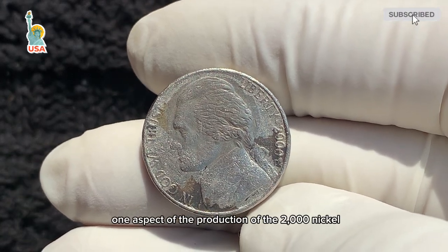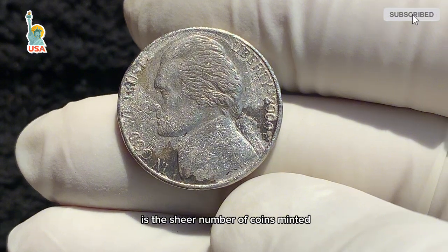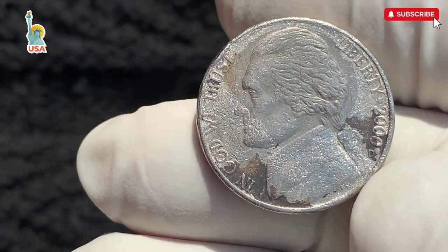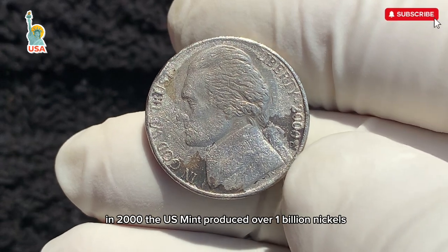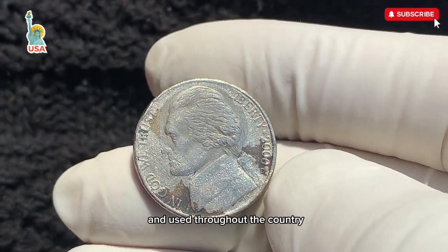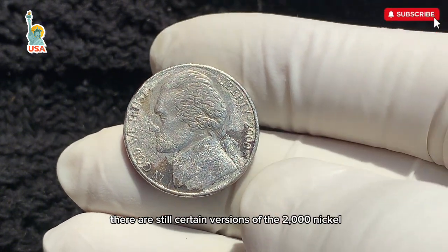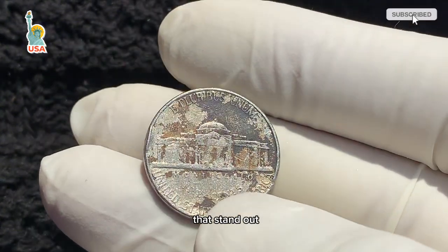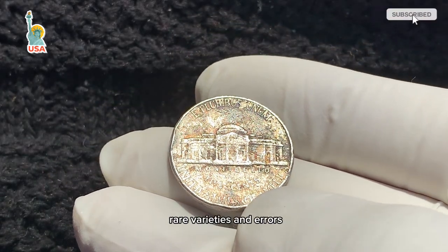One aspect of the production of the 2000 nickel that makes it notable in the numismatic world is the sheer number of coins minted. In 2000, the U.S. Mint produced over 1 billion nickels, ensuring that the coin would be widely circulated and used throughout the country. Despite the large production numbers, there are still certain versions of the 2000 nickel that stand out, whether due to errors or unique design variations: rare varieties and errors.